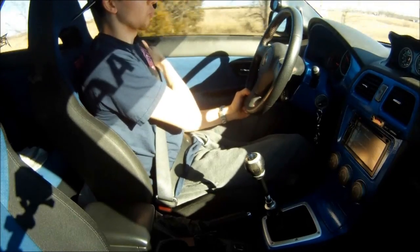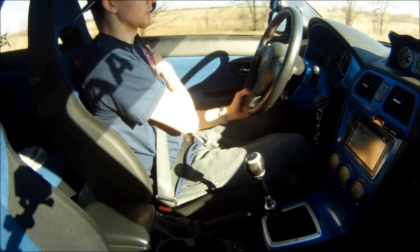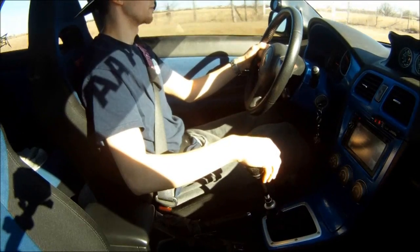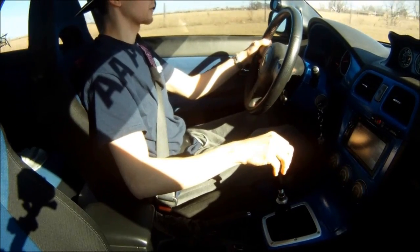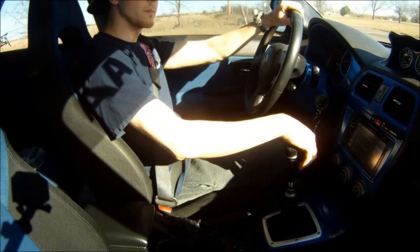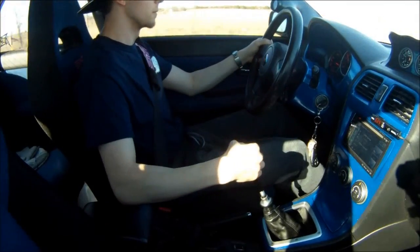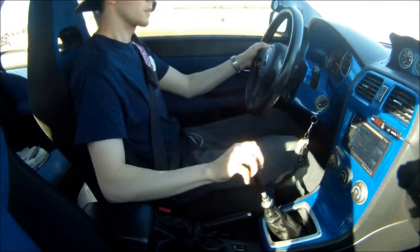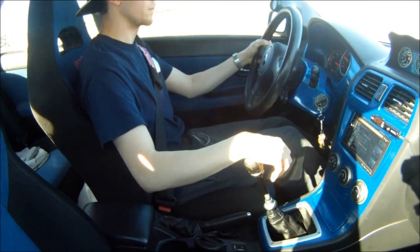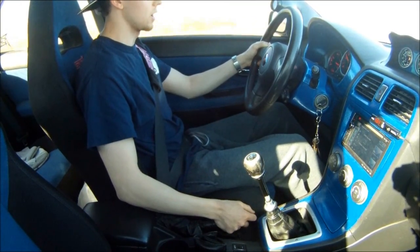But in order to do that now, I have to really have some roads. So that's why you can hear the car. It sounds like it's spooling up, and it is. But then I have to let off because of the speed limit. So it sucks. But it's eh.